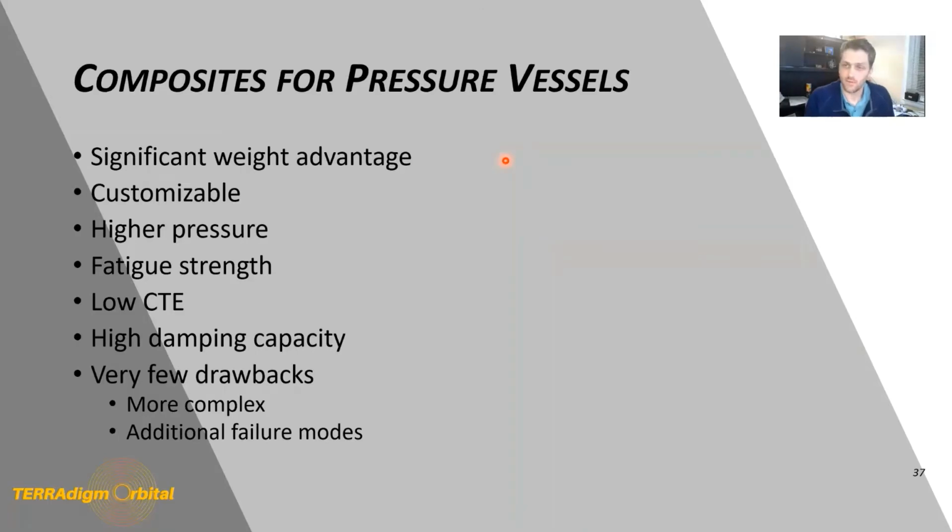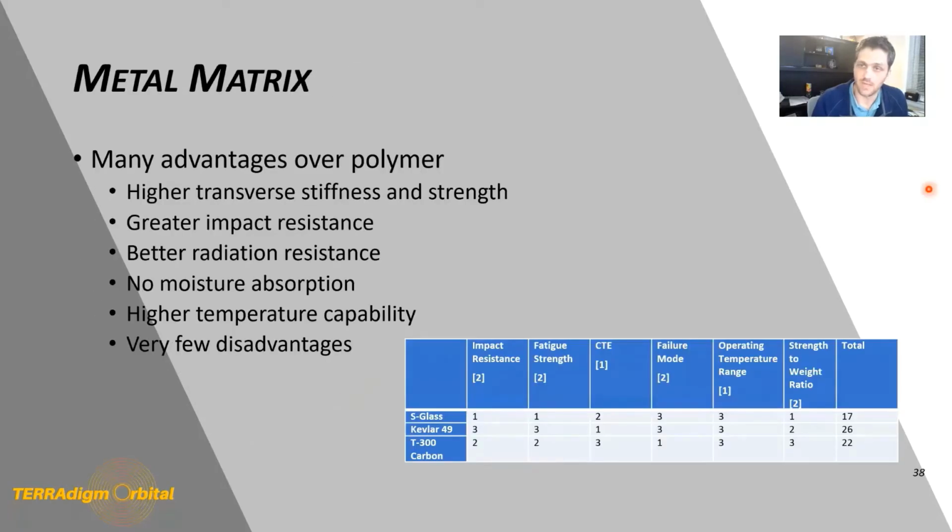And then for our propellants for the storage, we found out that composites would be the best choice, mainly because of a significant weight advantage, customizability, higher pressure, better fatigue strength, better coefficient of thermal expansion, and high dampening capacity. There are a few drawbacks in that they're a little more complex, and additional failure modes are to be considered with that. And then we designed this matrix to decide what material to use.